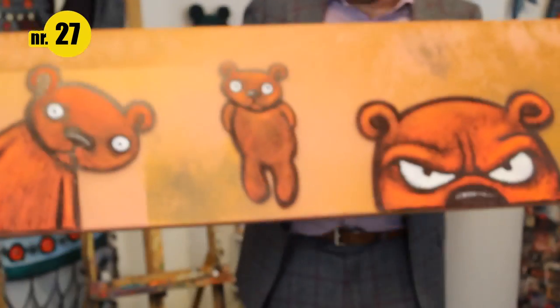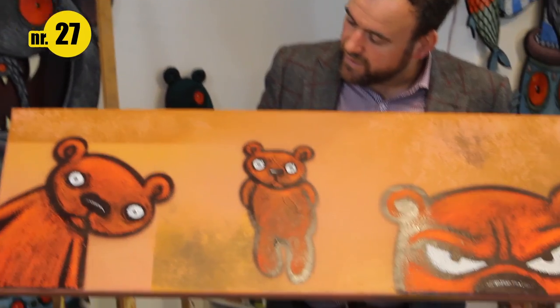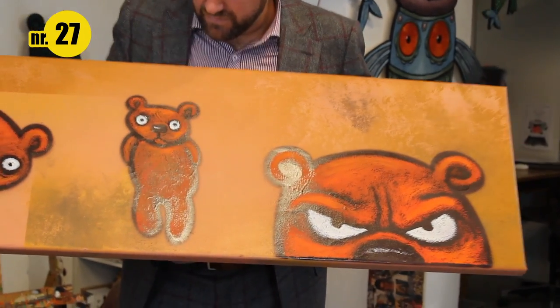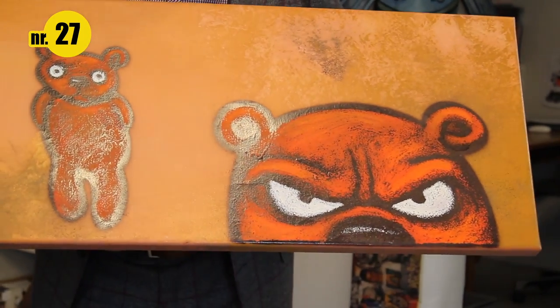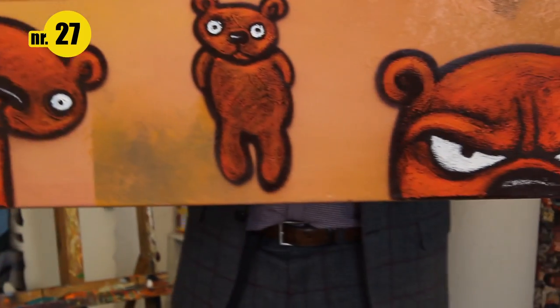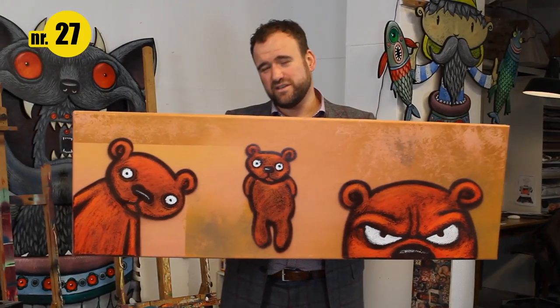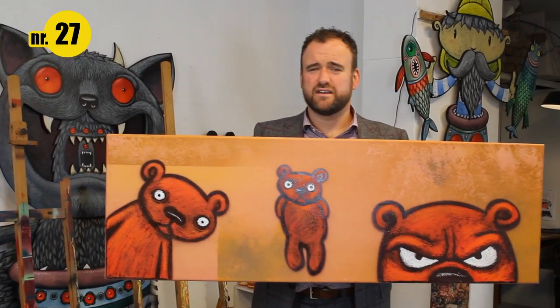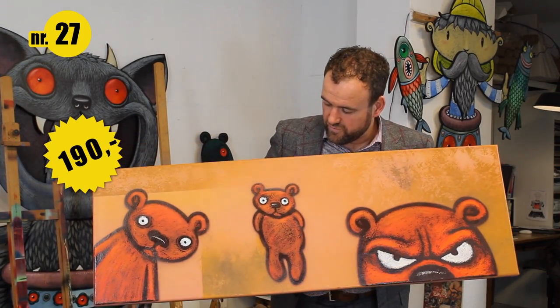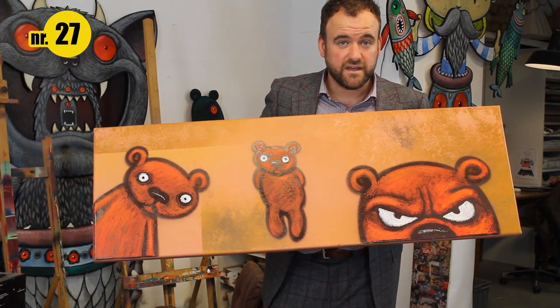Perfect size to fit above your couch. A curious teddy, a scared teddy, and a mad teddy. It's number 27, 100 centimeters by 40 centimeters. And instead of 850 euros, you just pay 190 euros for this beautiful trio of teddies.